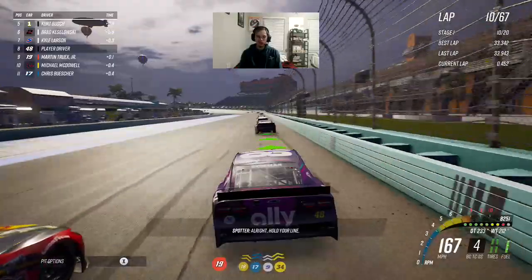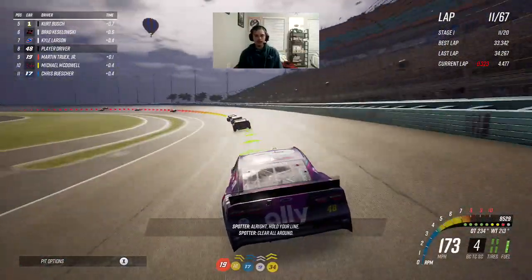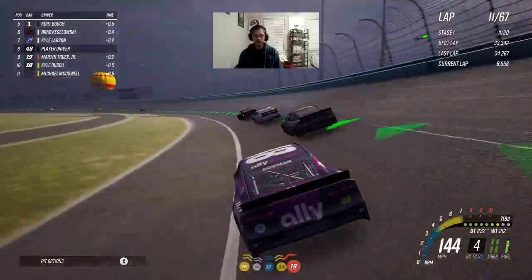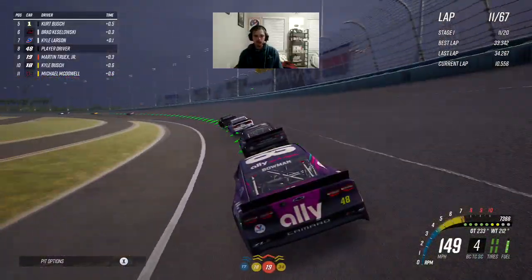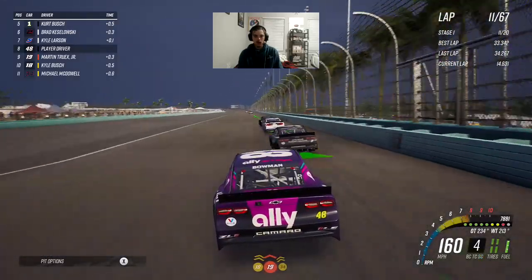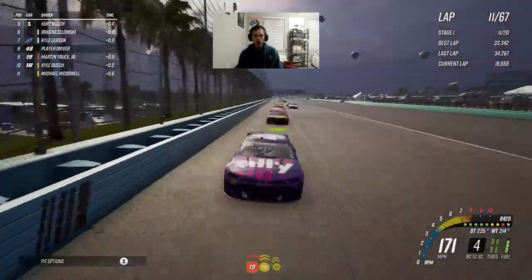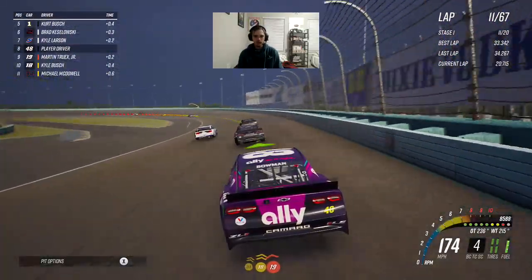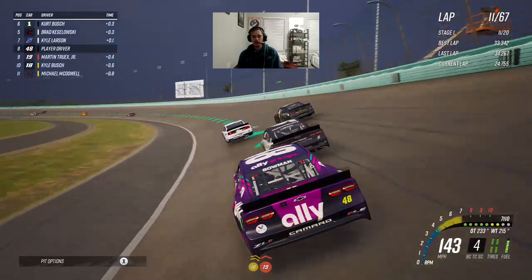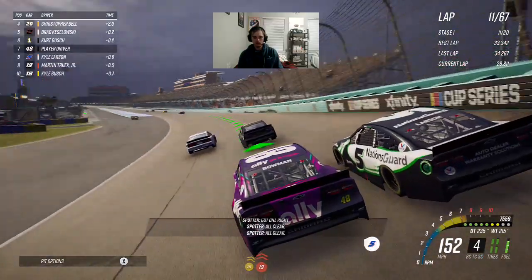Side by side with Chewy. All right, hold your line. Clear all around. Get by him easily. The Daytona 500 winner. Mike McDowell actually came into this race as the points leader. Got one right. All clear.